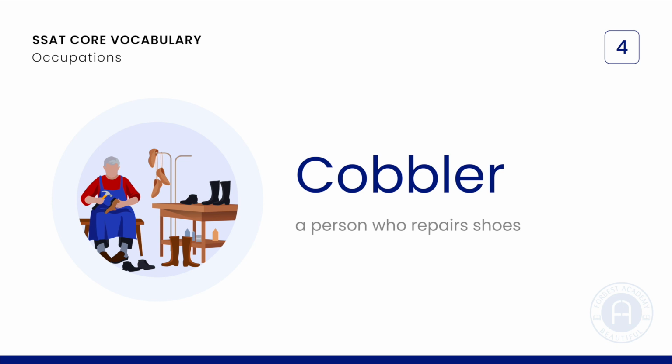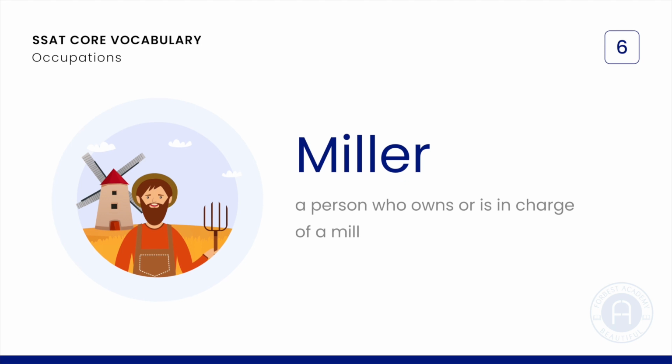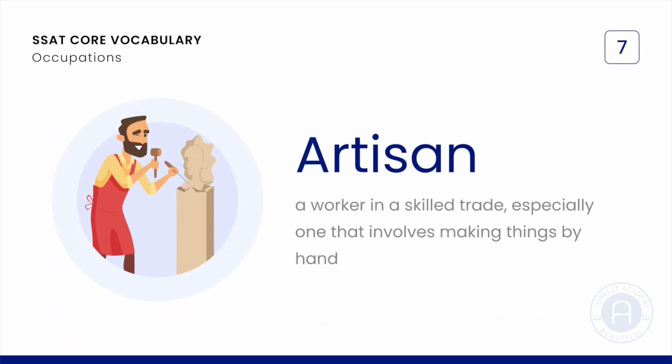So if you have an old pair of shoes that need to be mended, then you can refer to a cobbler. Number 5. Ornithologist. A person who studies birds. Number 6. Miller. A miller is a person who owns or is in charge of a mill. Number 7. Artisan. An artisan is a worker in a skilled trade, especially one that involves making things by hand.